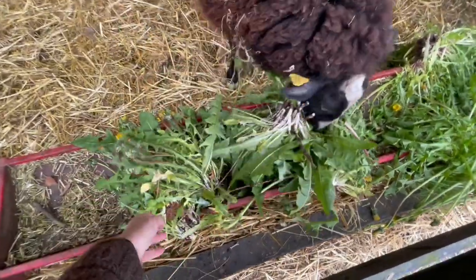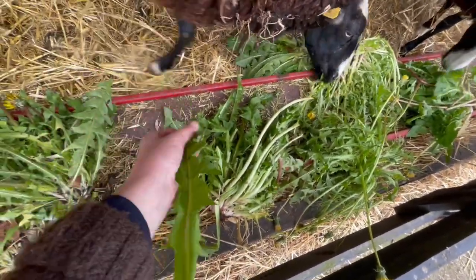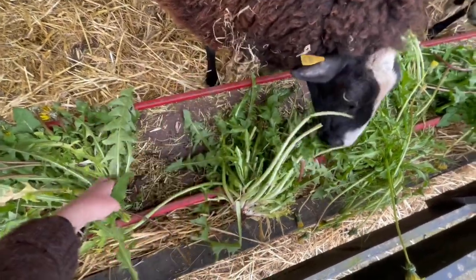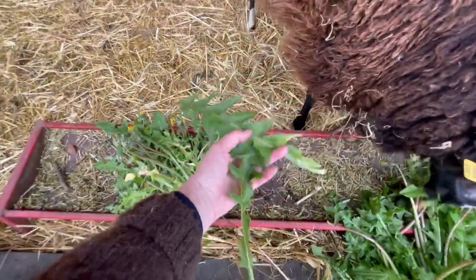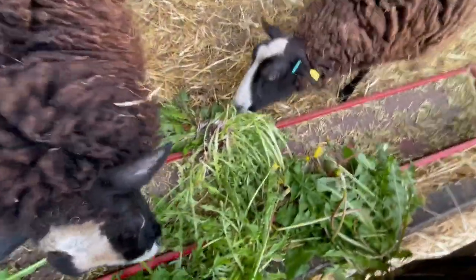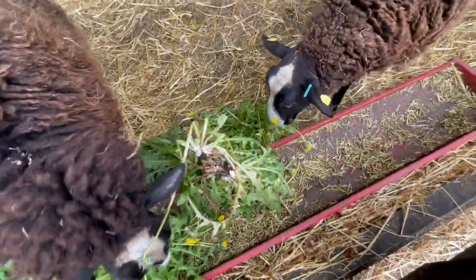And here you can see there's several different kinds. There's, whoops, she's pulling them out. But anyway, you can see this is one kind. You see the shape of the leaf. Then you look at this one here. You look at the shape of that leaf. Those are two different kinds of dandelions. There might be a third one. Whoops, you're gonna tip them out the back of the shed here. There you go.